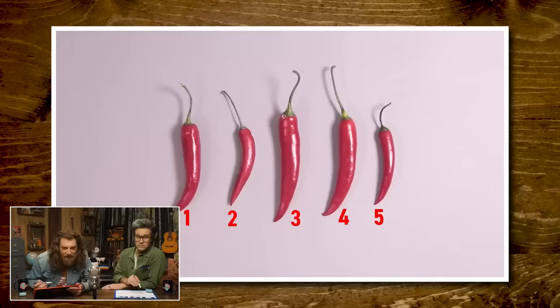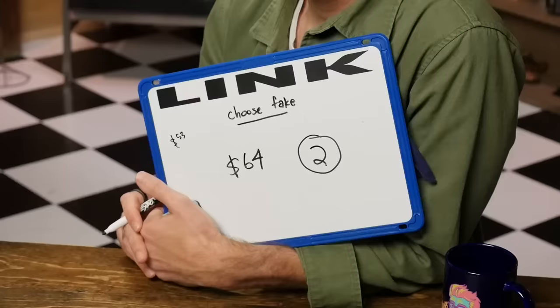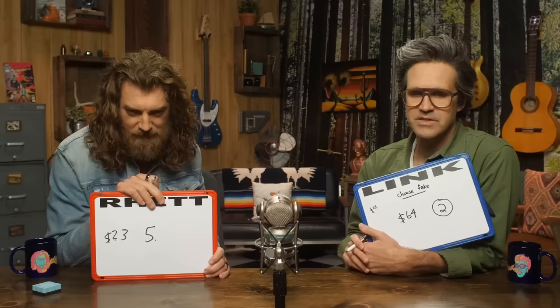Okay. Yeah. Why are you still put it away, Twinkie? How many are you betting? How much do I have? 65. You have 65 and I have 108. So I have you covered by what we said was 48. All right, all right. Okay. I wagered $64 on number two, baby. I wagered $23 on number five. Come on. Let's see.